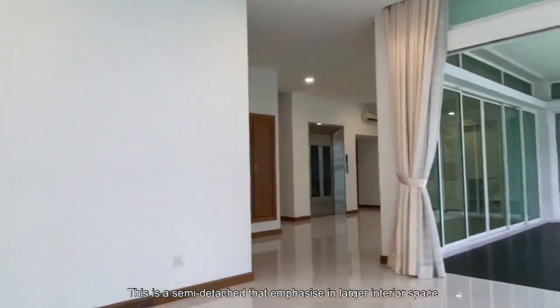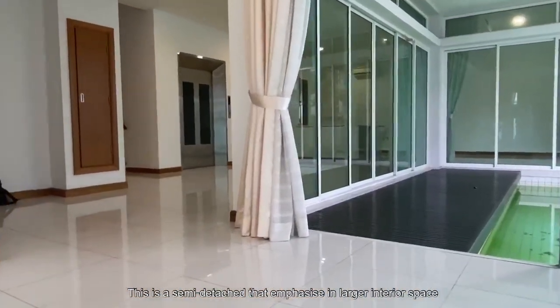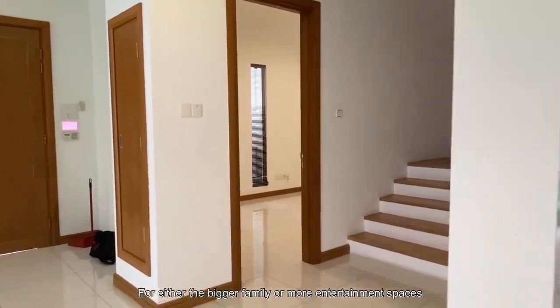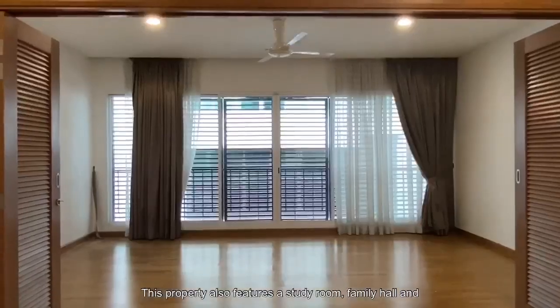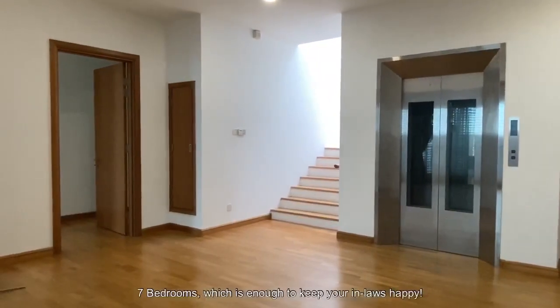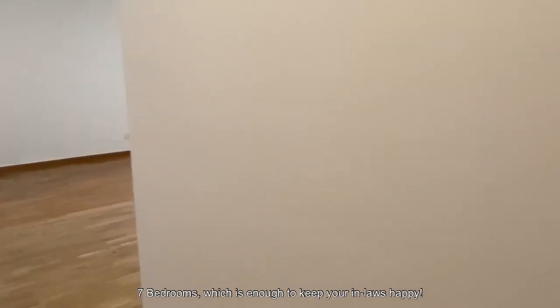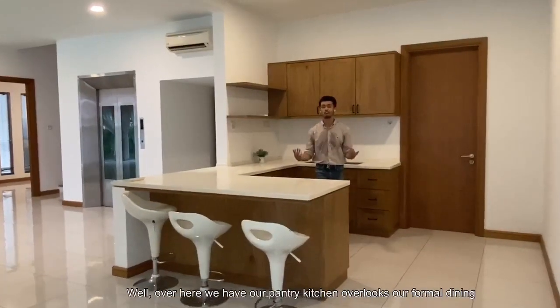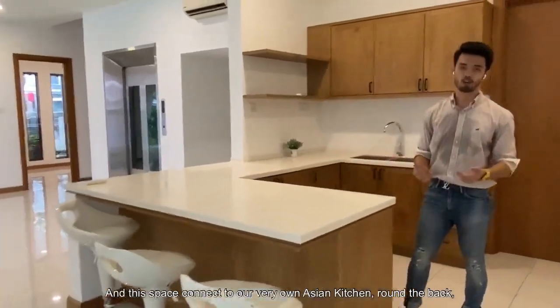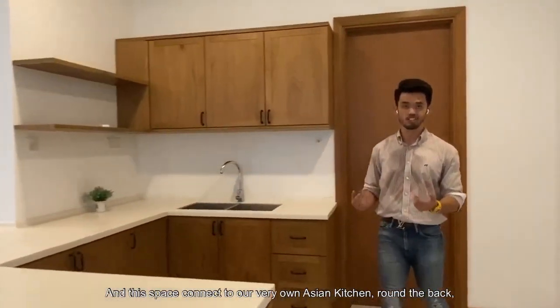This is a semi-detached that emphasizes a larger interior space for either the bigger family or for more entertainment spaces. This property also features a study room, family hall, and 7 bedrooms, which is enough to keep your in-laws happy. Well, over here we have our pantry kitchen overlooking our formal dining, and this space connects to our very own Asian kitchen round the back.